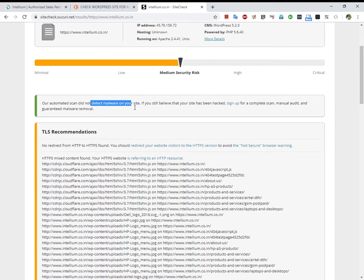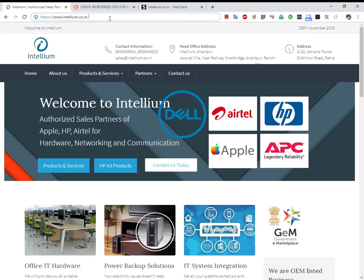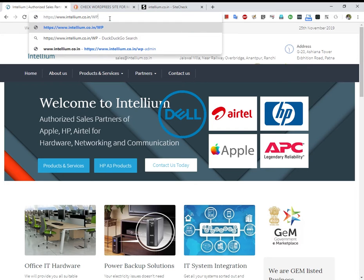It did not detect any malware on your site, but you still believe that your site has been hacked, sign up for their service, which they're trying to sell, but this has failed to detect any malware infection on intellium.co.in. So let's log in and check what the problem is, and we'll manually remove those viruses.